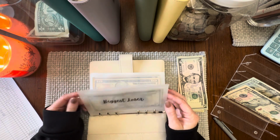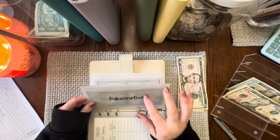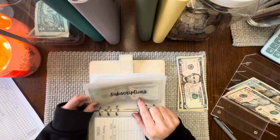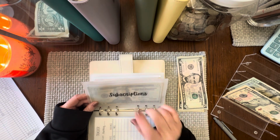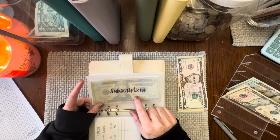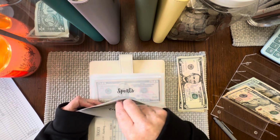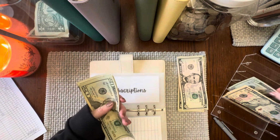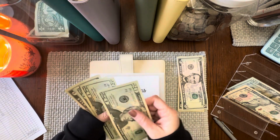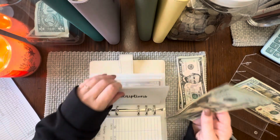All right, and then subscriptions. This is what I'm saving up. I'm trying to save up money to have Amazon Prime, the yearly subscription, instead of paying for it monthly, because I know that I save, you know, a little bit by doing it that way. So I'm just going to try saving up a little bit each month. Right now we have $40. I'm going to put another $20 in there. So now we have 20, 40, 65. $65 in subscriptions.